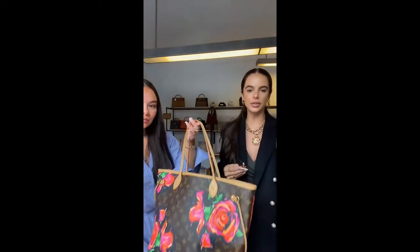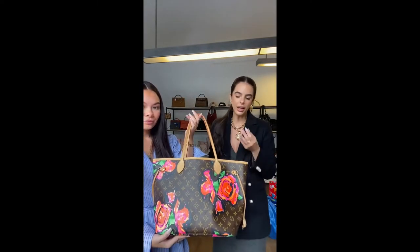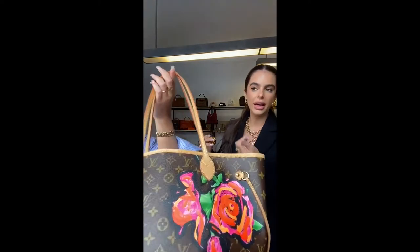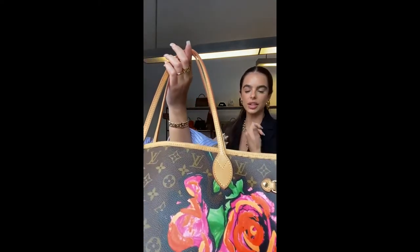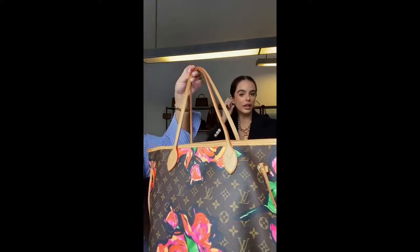I've actually seen these fetch for around maybe £3,000 to £3,200 in the resale market. And this is in excellent condition. There's no darkening to the leather. It's that nice light honey colour. There's no marking to the inside. And it comes with a dust bag as well. So it's a really, really great piece.